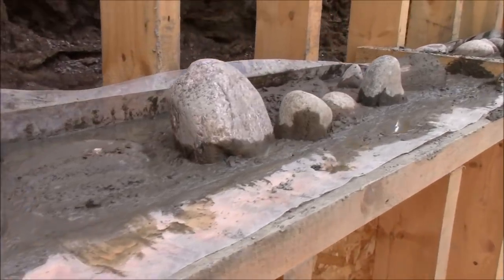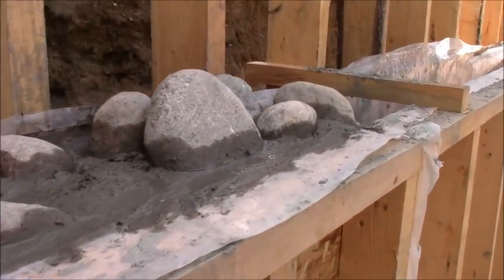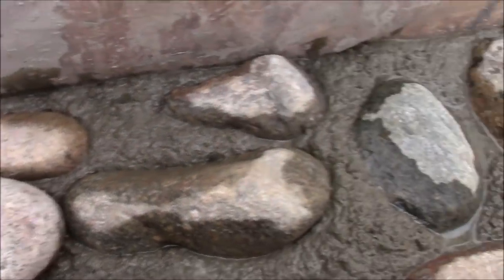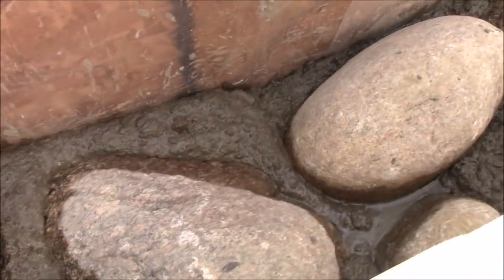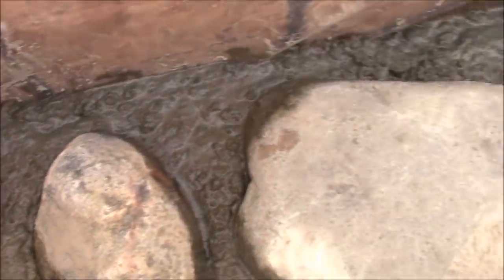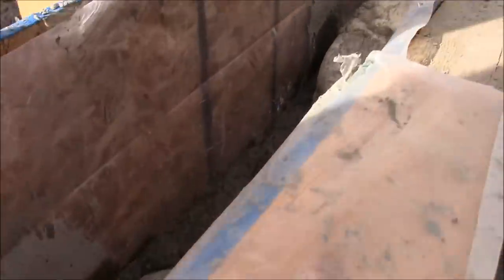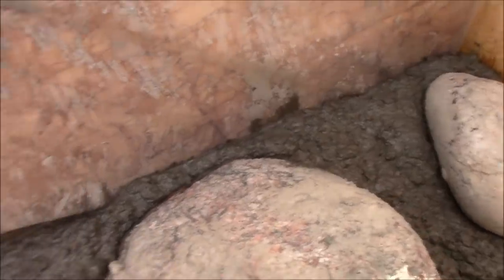So anyways, Heather and I managed to get this full right up to here. We're going to keep going, of course, but we're hoping to get this all done. There's not too much more. That's how we lay the rocks in. We just drop them in like this, then we pour more concrete, drop more rocks, pour more concrete, drop more rocks, all the way along. We're hoping to get this all filled in by tonight.